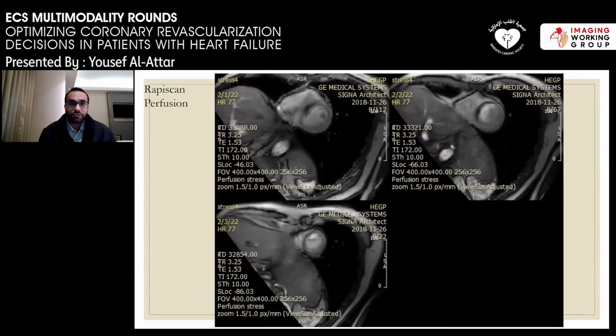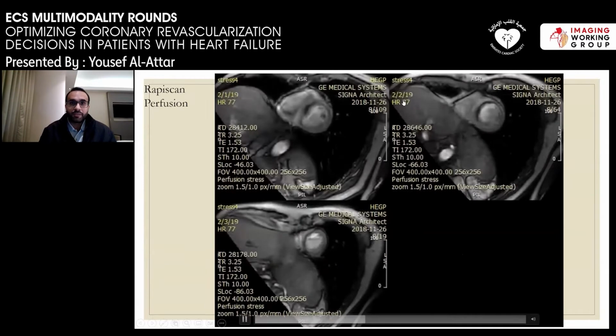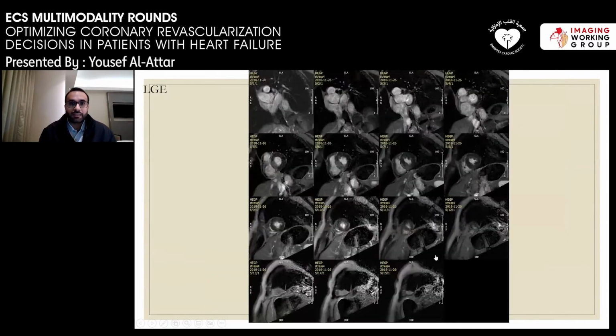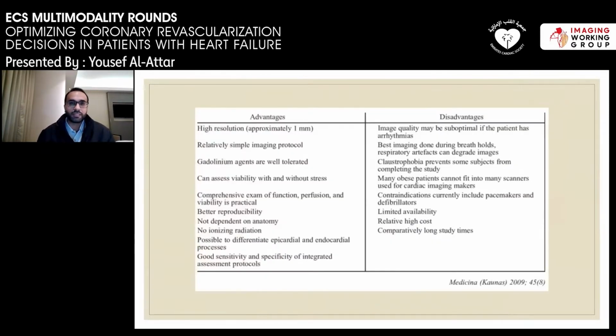And this is the perfusion that we did with Rapiscan. You see here in the septum, in the basal and mid septum, there is this perfusion defect. And when we study the late GAD 10 minutes later, you see that there is no late GAD enhancement. And this is a positive test for ischemia.